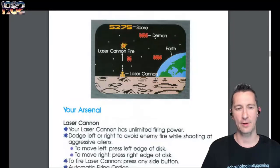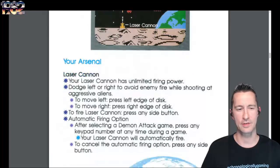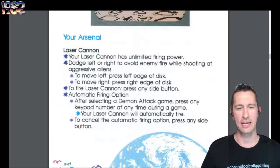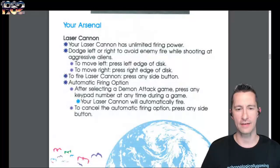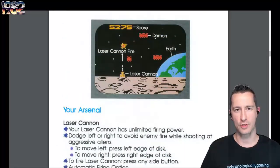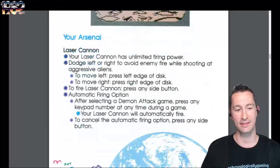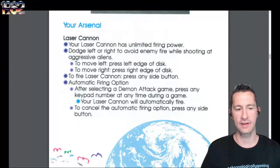So there's our demon. There's the Earth. Man, they already had up the ante from the Atari with the artwork in the background. We have Earth instead of just a black screen. Your laser cannon has unlimited firepower. You move left and right and fire, which, by the way, the classic trope of the genre, a fixed shooter, because moving left and right and shooting is what we've done on the show for a long time. In fact, this one marks our 344th game that's a fixed shooter, so there's been a lot, especially in the arcades.